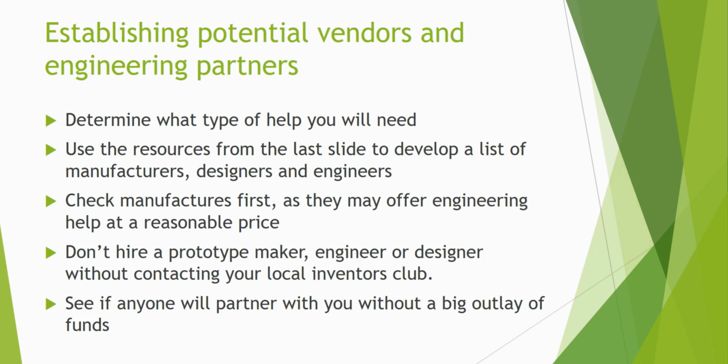I've already talked to you about potential vendors and engineering partners. I've already talked to you about networking and what you can do to meet people who are sales reps, distributors, inventors with their own companies or marketers of small companies. Now, none of these people are really going to be that helpful when it comes to production, or for the most part, they won't be. You've really got to find this out for yourself.